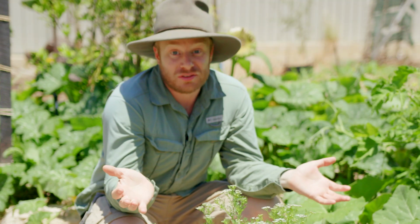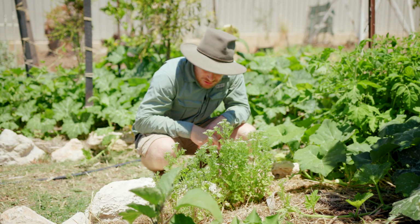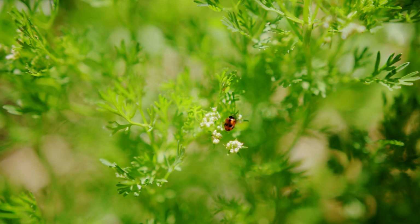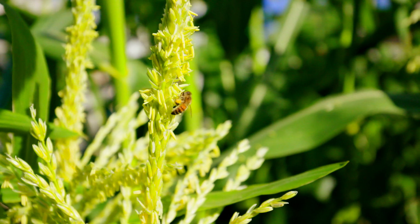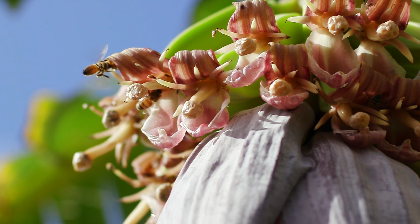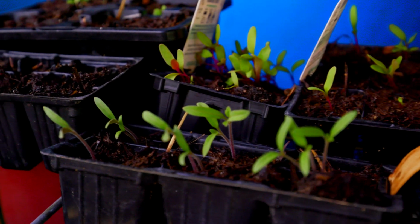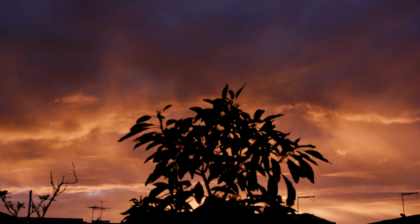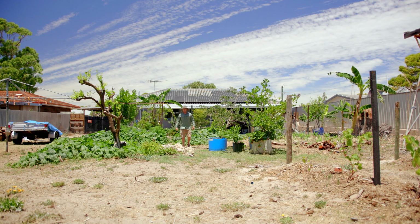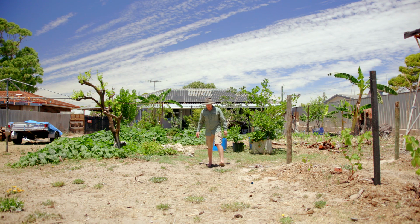So that is how nature solves it. We could learn a lot from that. Anyway, keep it up, guys. You're doing a great job. There we go. It's the garden. That's an update on where we're at. And yeah, it's looking good. Looking green.